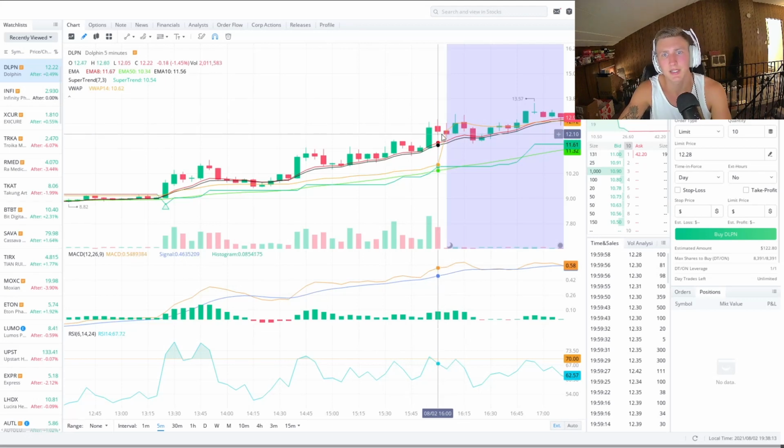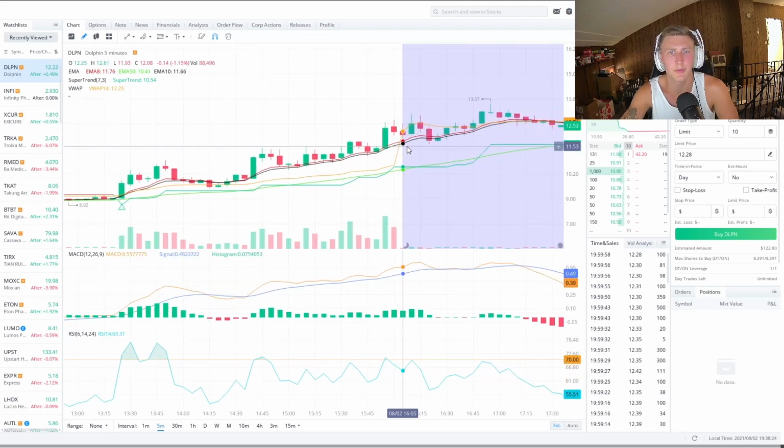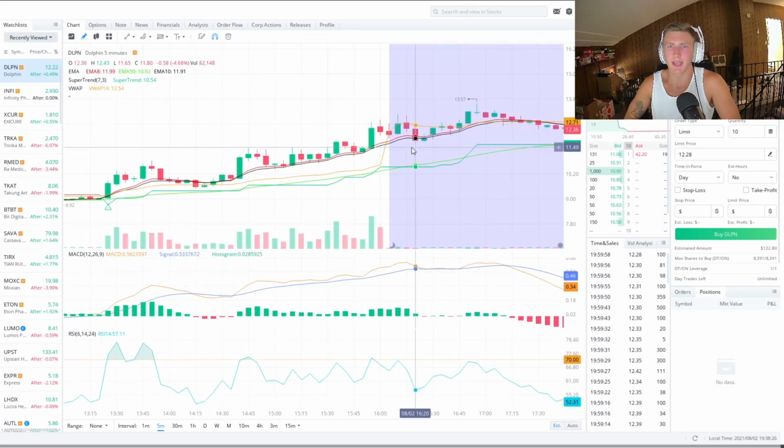But I did actually get in. I bought the dip here, right before close because I thought it might have a little bit more juice, and I actually ended up selling around 12.60, 12.70 right before close. So it wasn't too bad of a scalp. And I will go over here's why I did that.